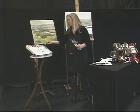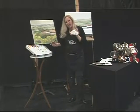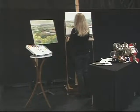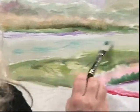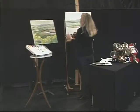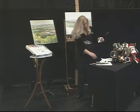I'm going to add a little bit of this phthalo turquoise because I really want that extra little punch in there. There we go. I don't want to put too much. And a little, do I want a little ultramarine blue? Yeah.